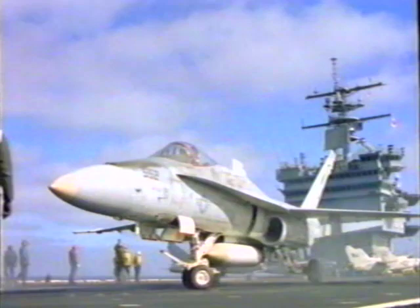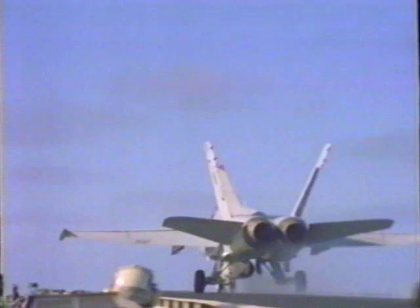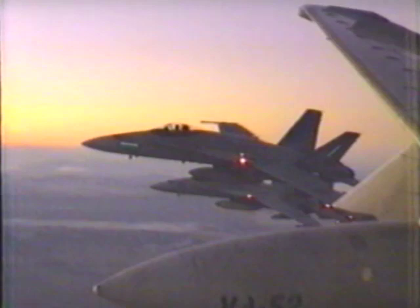A balance of high aerodynamic performance, digital avionics, and high reliability and maintainability make it an effective replacement for the F-4 Phantom and the A-7 Corsair. It is capable of conducting fighter missions beyond 400 nautical miles.